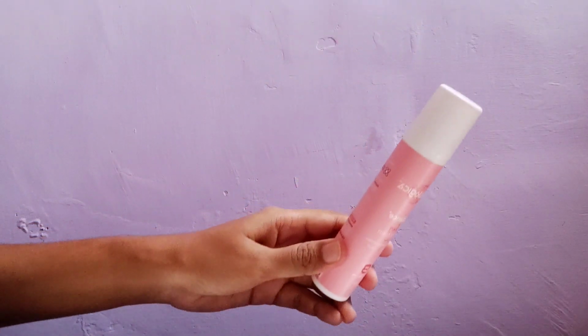Let's get started. So the very first product is Aqualogica Radiance Plus Dewy Sunscreen with watermelon and niacinamide. It comes with a cute pastel pink color packaging. It has SPF 50 plus and PA+++. Also it protects from UVA, UVB and gives complete sun protection.